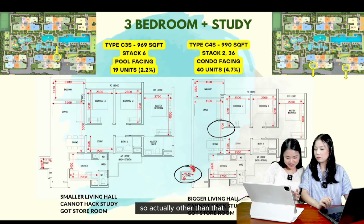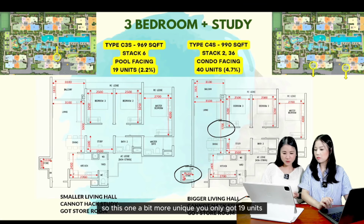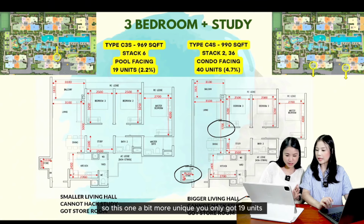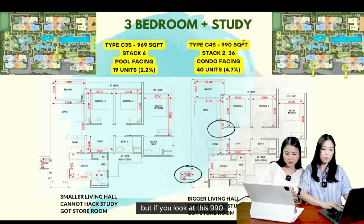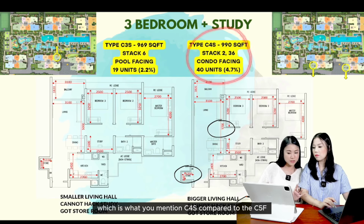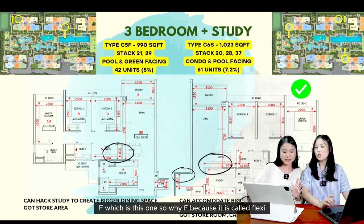Other than the store, there's a bit of a difference, but they're actually quite similar. Correct. So this one is a bit more unique. You only have 19 units. This one you have 40 units. So basically that is the difference. But if you look at this 990, which is what you mentioned, C4S, compared to the C5S, F, which is this one. So why F?